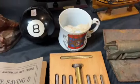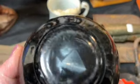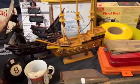I'm going to pick up that magic 8 ball. I asked the magic 8 ball if I was going to find good jewelry, and it didn't have an answer. Sometimes those would break. Did you used to have a magic 8 ball? I did.